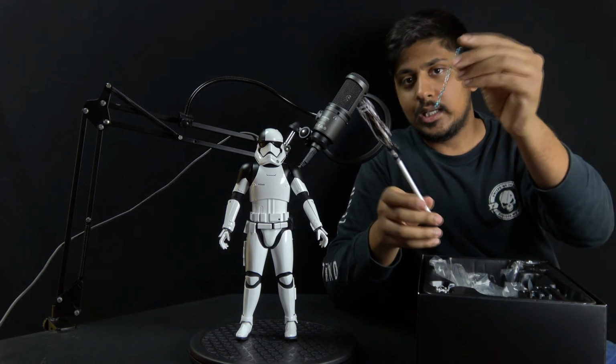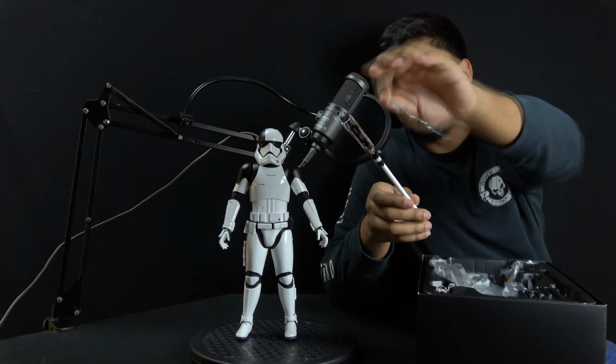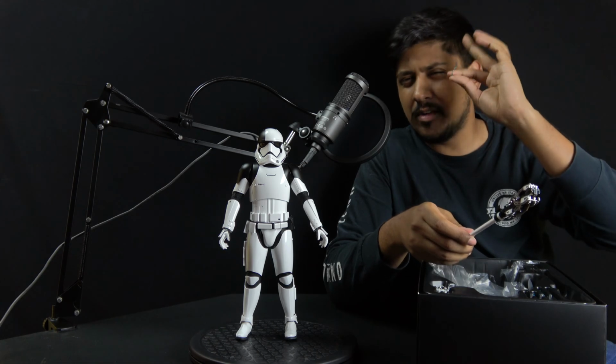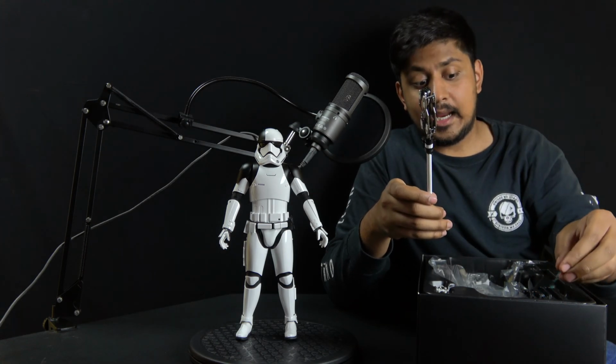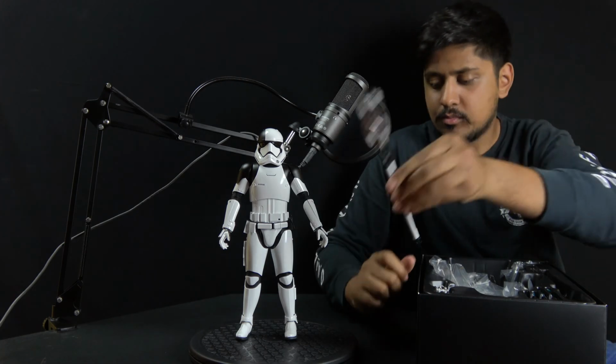It comes with these squiggly line things, and in the movie, it was like a straight beam. So I don't know what Hot Toys were aiming for with this one. It's a weird choice to put this rather than the straight line that it had in the movie. I don't know what other people are saying about that, but that's the thing it comes with.